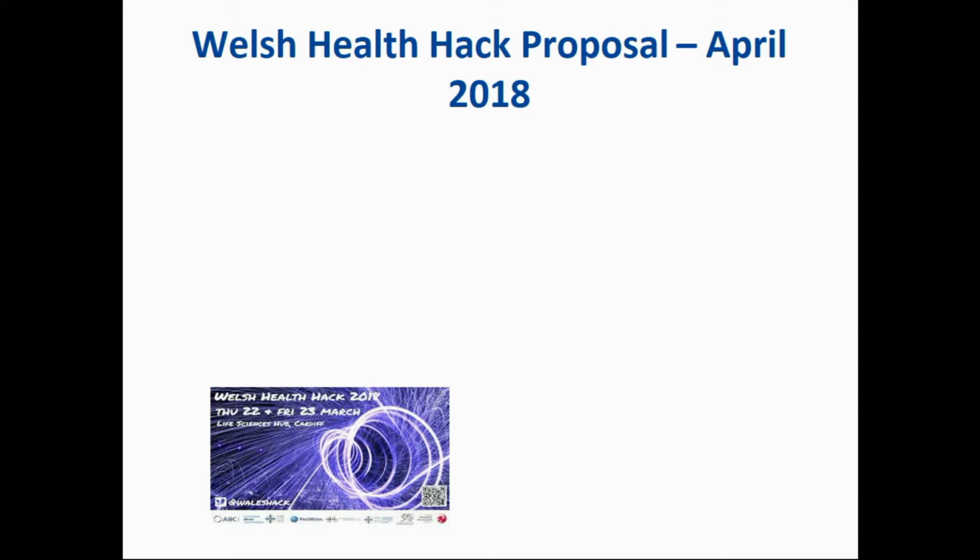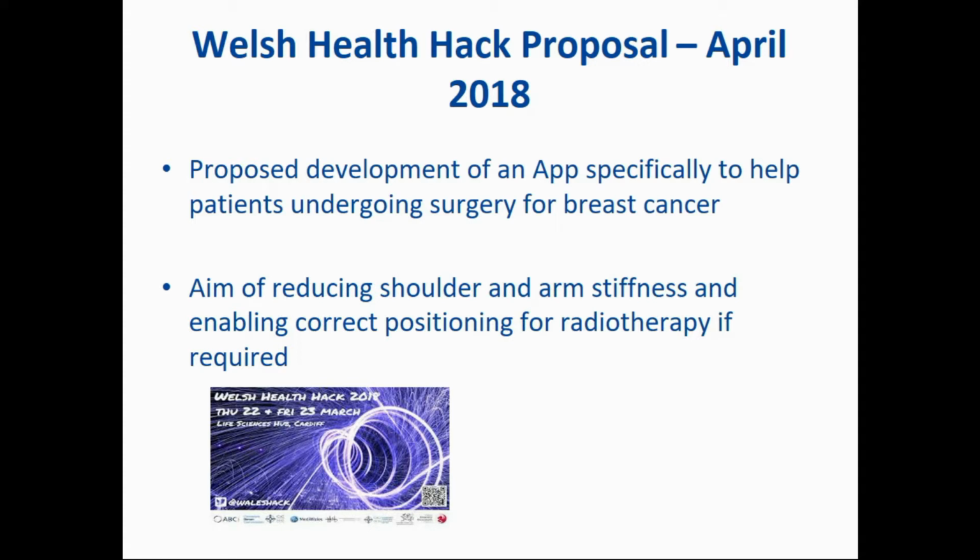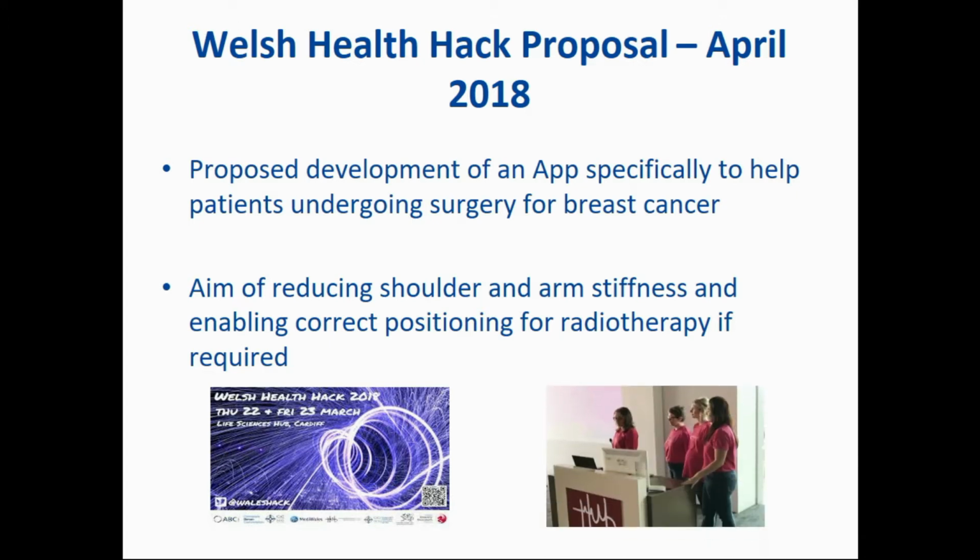And we were really lucky with this event that we secured funding to try and develop an app specifically looking at exercises to help ladies and gentlemen after they'd had breast surgery. The main aim of what we were trying to do was to reduce the shoulder and arm stiffness and encourage people to be ready for their radiotherapy. So this was a co-production between Velindre Cancer Centre and Cardiff and Vale University Health Board.